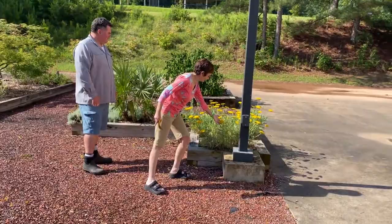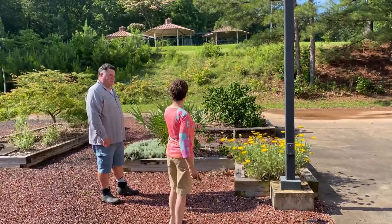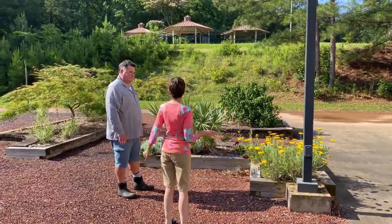I don't know if y'all can see it, but this is just absolutely magnificent. Now, how do y'all propagate it? To make more, do you dig up little pieces? You would probably divide that clump. We could pop up the whole clump and reset it. We won't do it today, but.